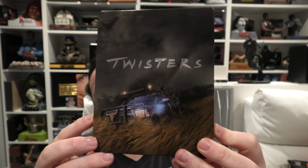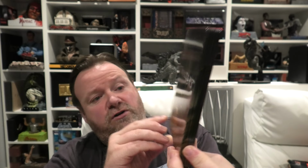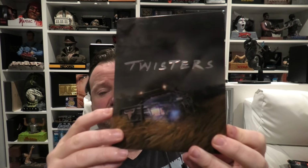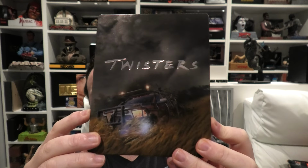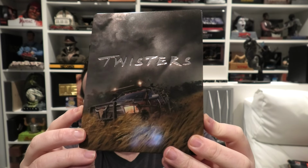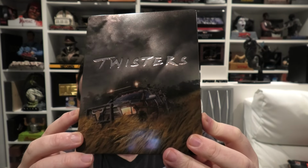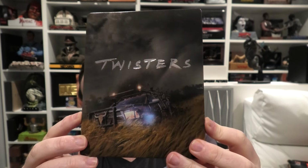Now, I just wanted to quickly show you the Steelbook, just to give you an idea of what it's about. But you'll notice on the cover there, you've got the truck. I think you can see the twister behind it. And then, of course, you got the title of the movie. And you'll notice that the title is debossed on this one. And it also has a high gloss finish on it. It's a stunning Steelbook. It really is.